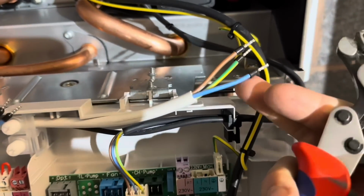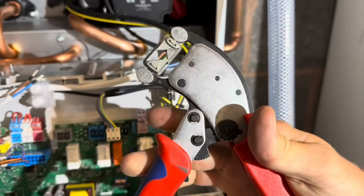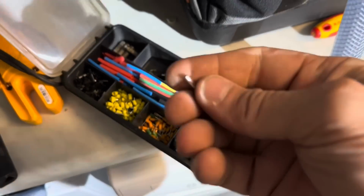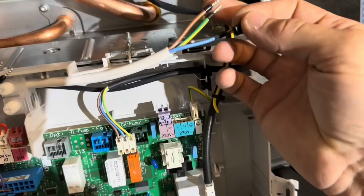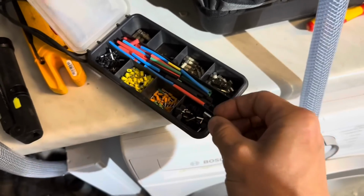If you've not seen this before, I've got bootlace ferrules and a crimper. You need one of these, and basically it crushes that onto the end of the cable, makes a nicer job. And you can also get these double ones. So if you need to take two into the same one, like if you had two earths, for example, you'd put that on and crimp it on, and it would have both in. It's just a nice way of finishing your cables off.